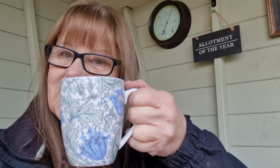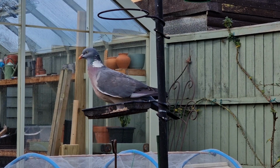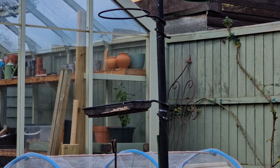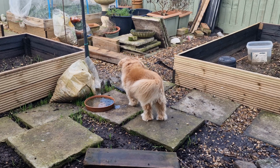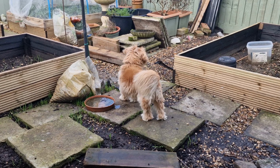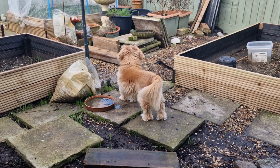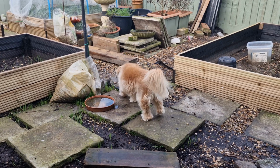Paddy's just come out to join me. He needs a haircut. He's got his winter coat on. He's a massive fluff ball, but you'll see him in a minute. So, cheers. Look at him, he's got so much hair. He's like a little teddy bear. We had a scare with him in the summer, but he's been really, really well all winter. And he's 15 in February, so he's doing really well.